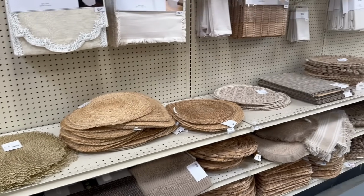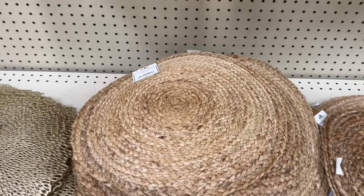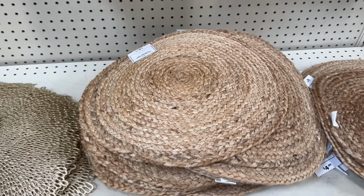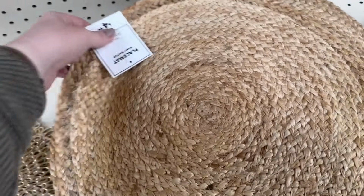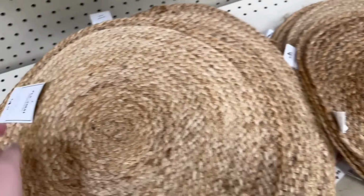They had some great everyday charger options as well. They had this braided jute one that looks exactly like the ones that I got from Hobby Lobby years ago, and I love to use them for the spring and summer months.